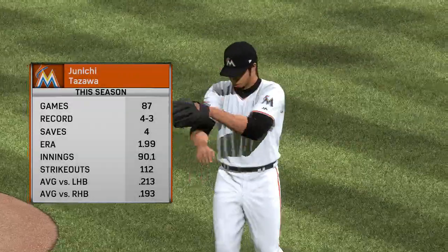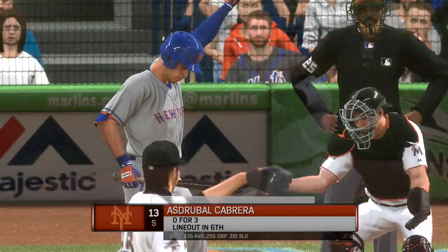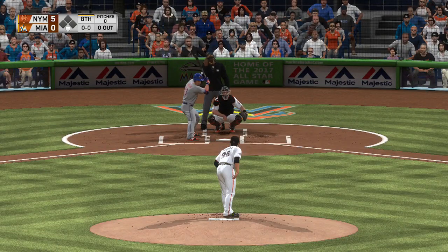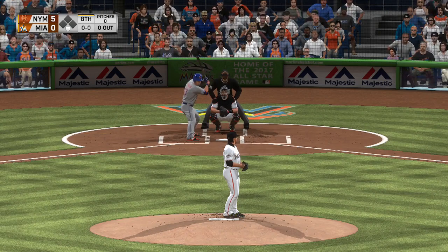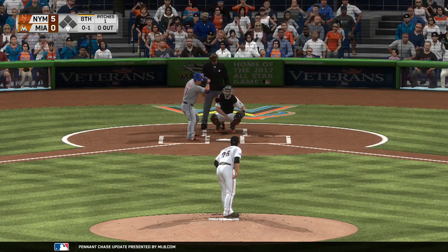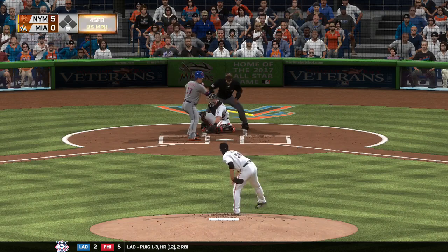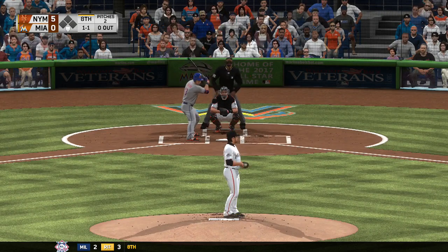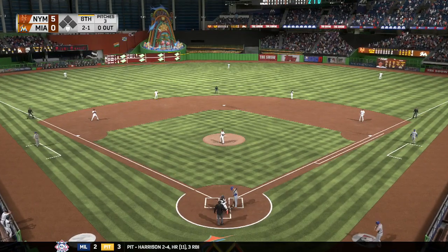Junichi Tazawa has been summoned from the bullpen as he'll do so to start the 8th. Here now is Asdrubal Cabrera. No hits in 3 tries so far. He struck out once. In there at the knees, strike 1. He's ready. Here's the 0-1. And he misses with it, 1-1. He's set. Here comes the 1-1. And a neck-high fastball that time.